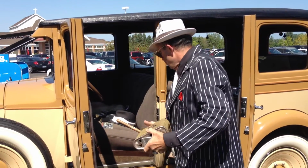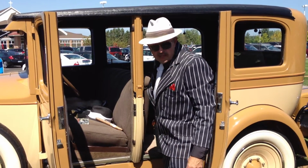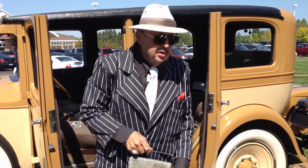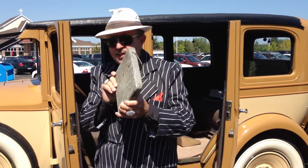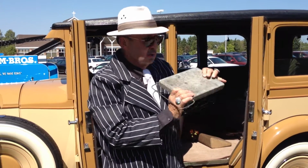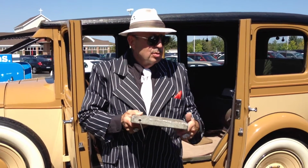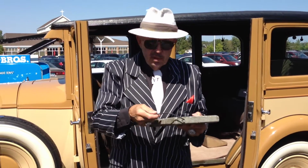There was another form of a heater that they had. I have always seen this in magazines. I've never seen one in real life until a couple of weeks ago. We went to the Grand Rapids car show, and a guy had it there, and I bought it from him. It was just a piece of slate stone. That's all it was, and they put that again on top of the old stove. And in the morning it would be hot. They put that in the back seat to keep your feet warm.